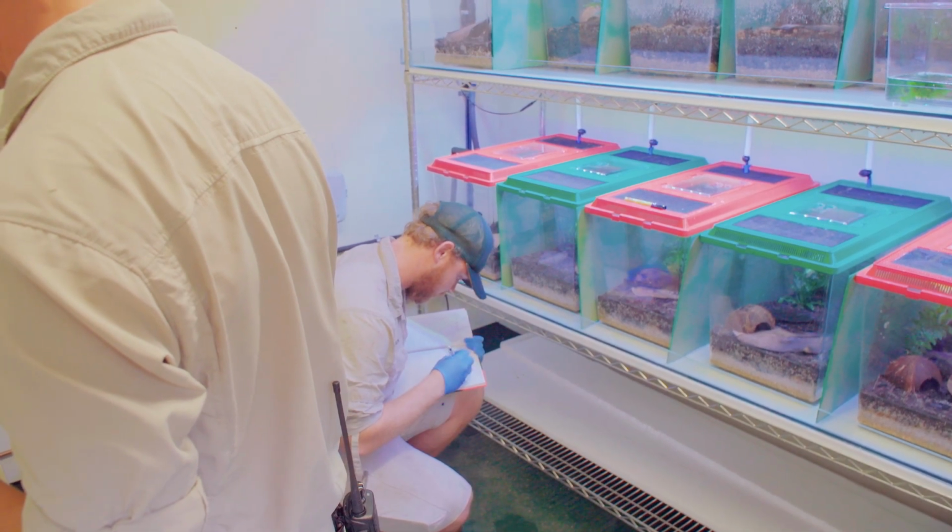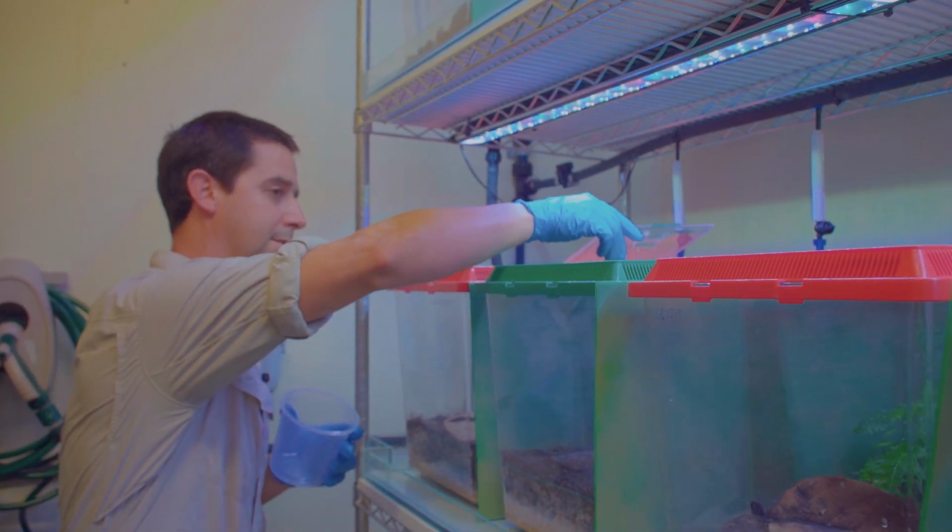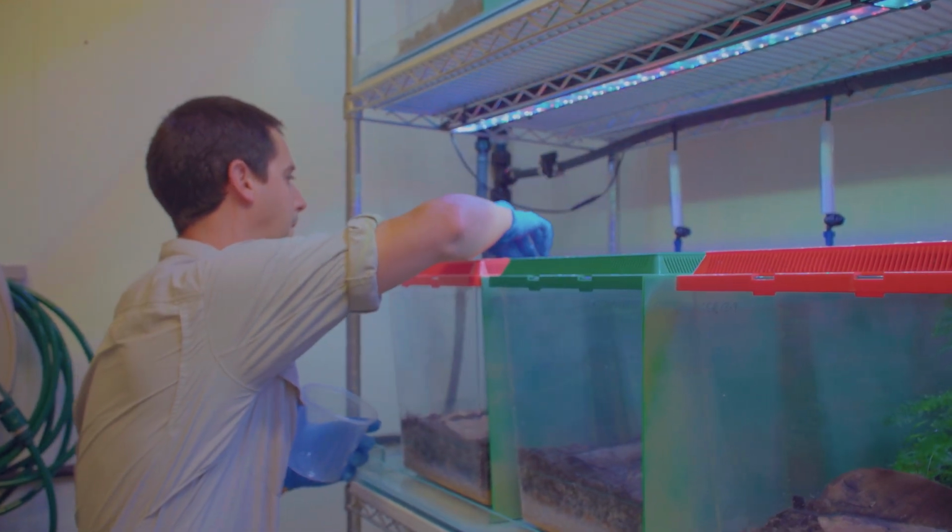Not all dart frogs are toxic. These guys in the wild, it's all from their diet. So ants and beetles that are toxic, these guys ingest and then generate a toxin from them.